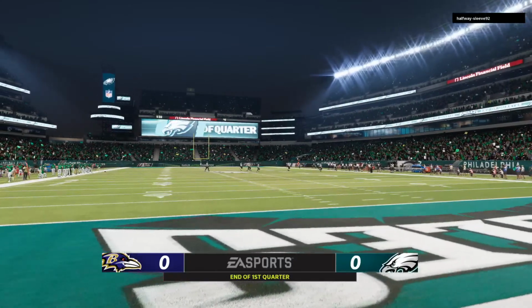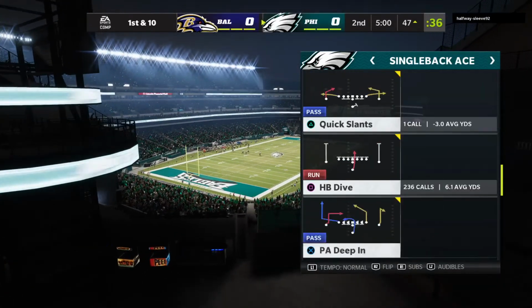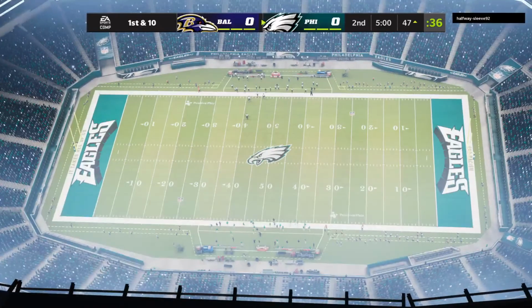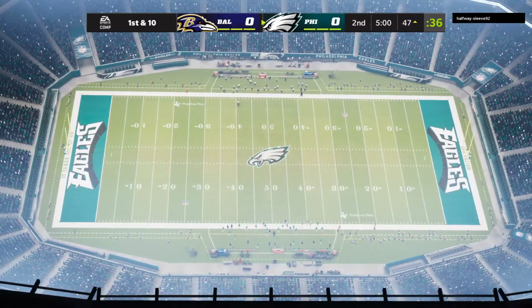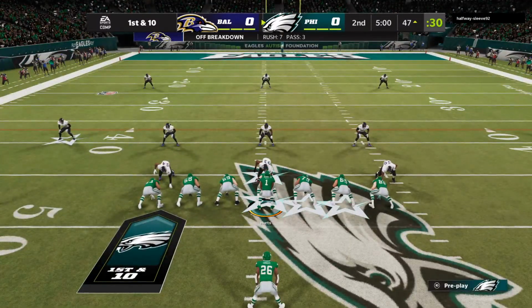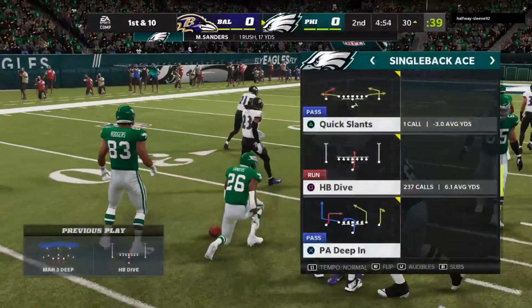Now second quarter action from Philadelphia, and it's the Eagles in possession as they get set to start their drive with a 1st and 10. Hurts, a handoff to Sanders. And he's going to get this down near the 30-yard line.